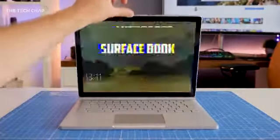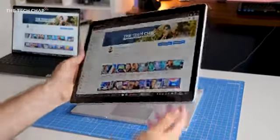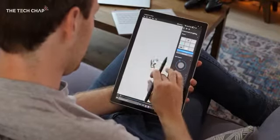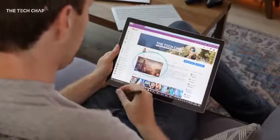What you can buy now though is the Microsoft Surface Book 3. The design hasn't changed, but we get updated specs and the same unique detachable tablet screen. It is very expensive and a little bit heavier than most laptops in its class, but with a fantastic screen, good performance, and when paired with a Surface Pen, it's an awesome creator laptop.